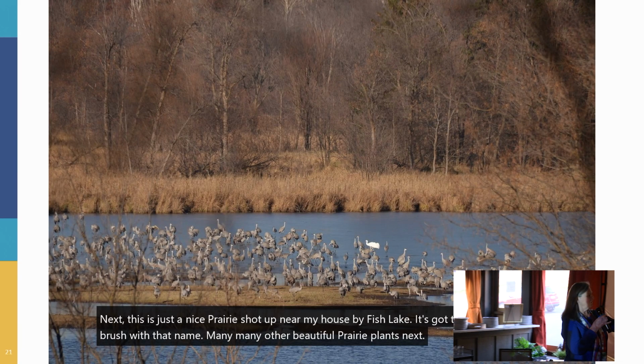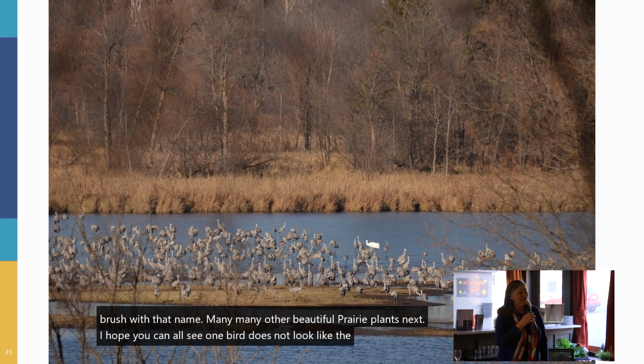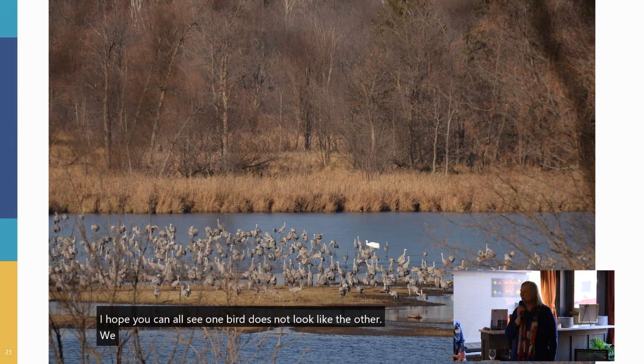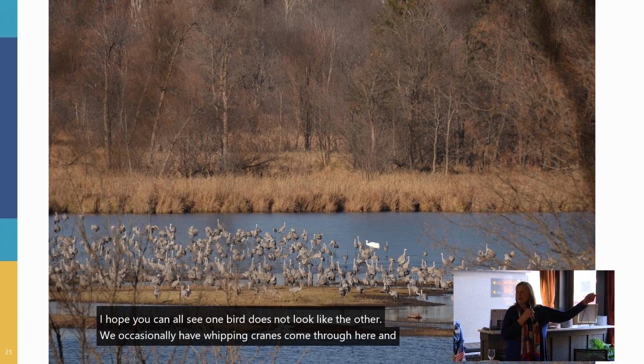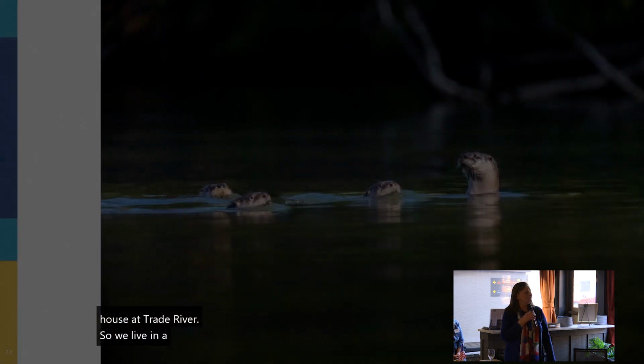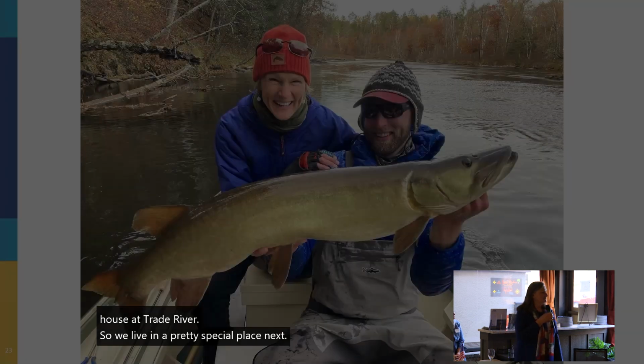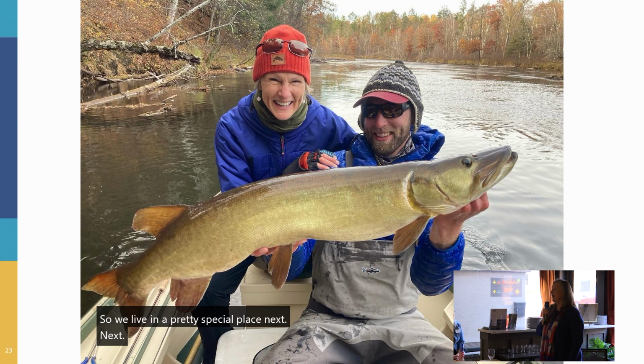I hope you can all see one bird does not look like the other. We occasionally have whooping cranes come through here. And this was at my house at Trade River. So we live in a pretty special place. Otters, who doesn't love otters? And we have a lot of recreation.